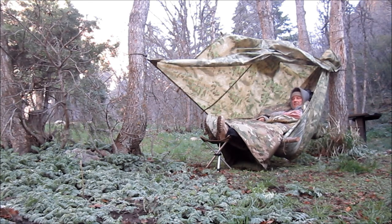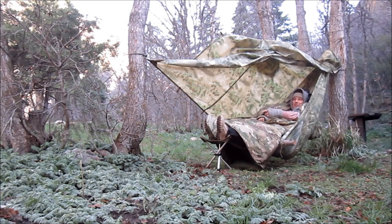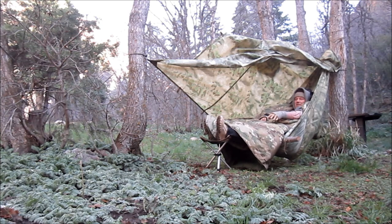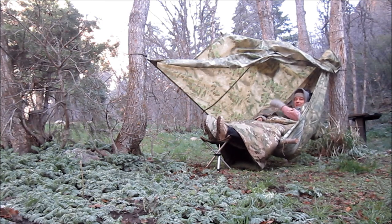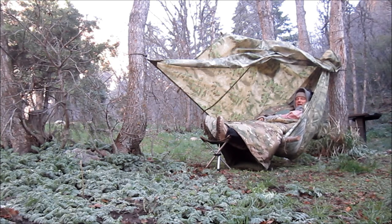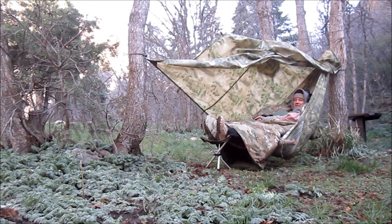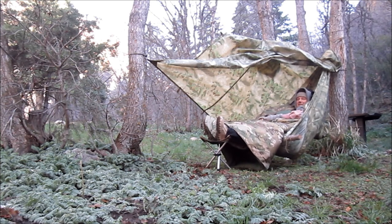This is how I slept last night. Instead of sleeping in a hammock, I slept in my swinging hammock chair here. I just put my feet up on this stool, wrapped my blanket around my legs and everything. I got a liner inside of here. So I turned my poncho into kind of a Lazy Boy type deal, you know. If you can sleep in a Lazy Boy, you can sleep in this right here.